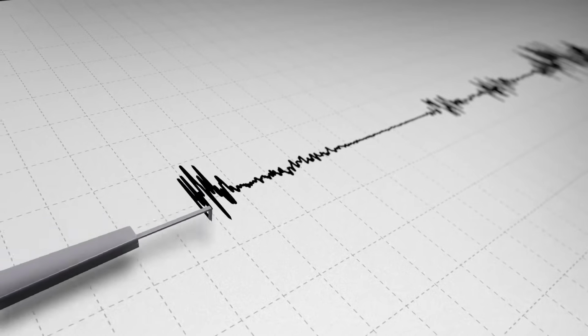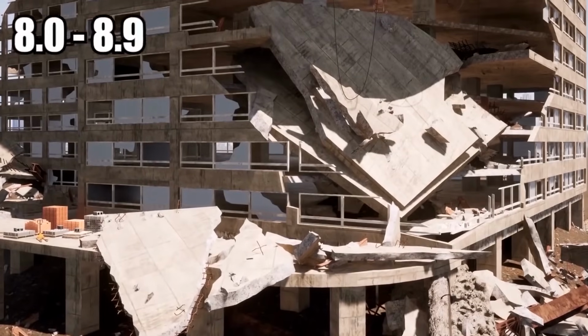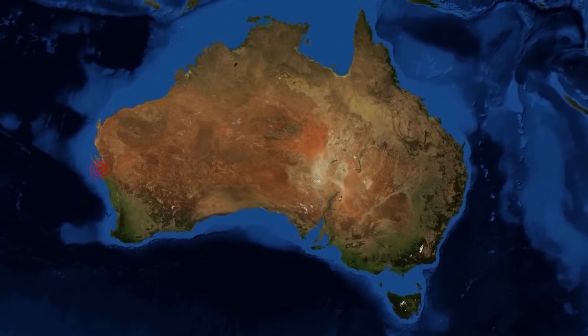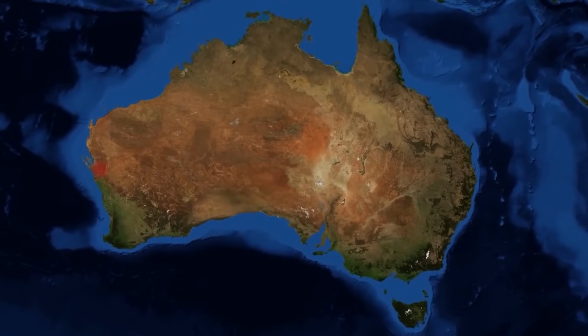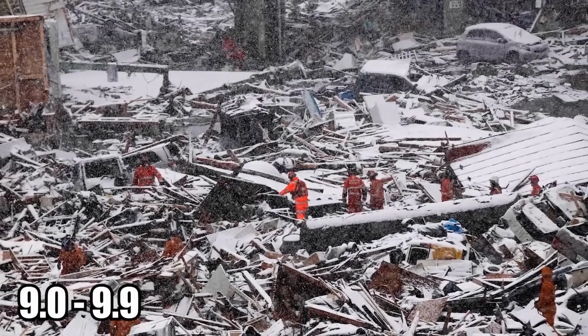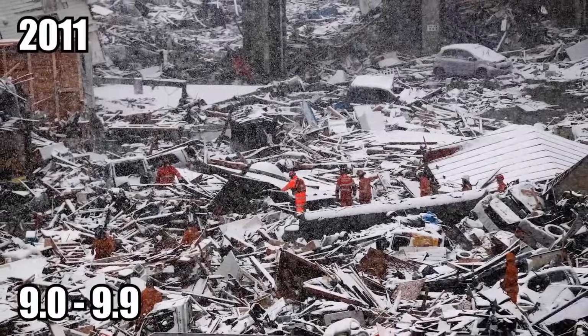The strength of earthquakes is measured using the Richter magnitude scale. An earthquake measuring 8.0 to 8.9 could cause extreme damage in an area hundreds of kilometers from the epicenter of where it occurs. A 9.0 to 9.9 can wreak havoc on an area of thousands of kilometers, which is what happened in 2011 in Japan.